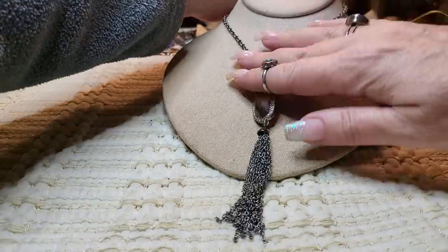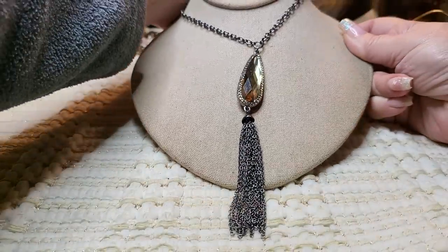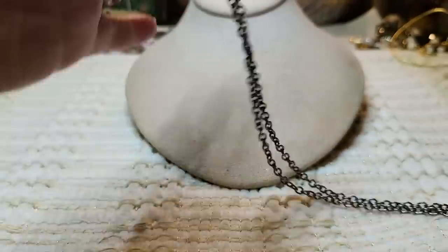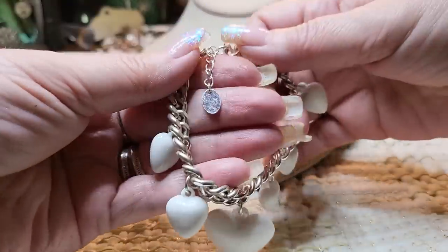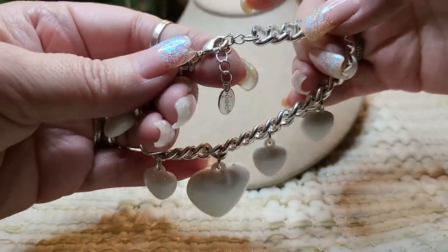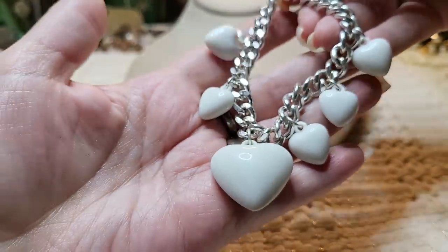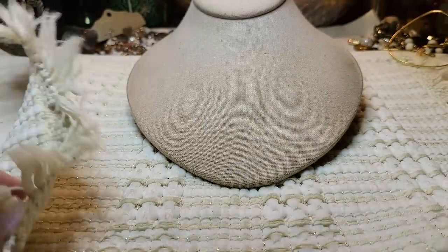Here we go. I'll show you the pendant. Yeah, that's very pretty. I like these long ones that hang and dangle. I always play with the tassels. Very nice. I like that one. Okay, then we have a bracelet. And this one says Claire's. And it has a lobster claw clasp, silver tone, and it has white hearts. That's cute. And they're all acrylic. Very cute bracelet.